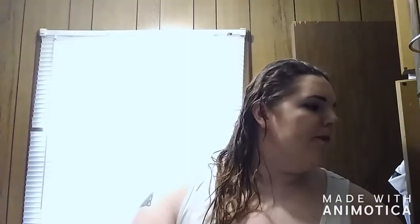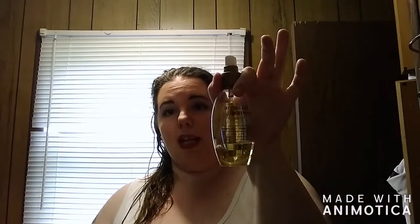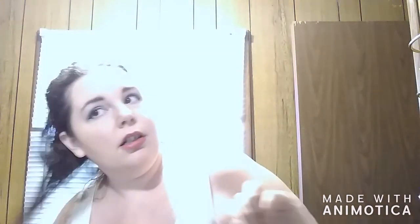Now, I also do have a Suave leave-in conditioner, Natural Infusions, that I usually will use for this kind of stuff. And I also have a Big Sexy Hair Blow Dry Volumizing Gel that I like to use in my hair. But again, I'm not blow drying today. I don't have anything special to do. So that also means that I won't need to use my healing oil, which I use whenever I do anything heat related to my hair.